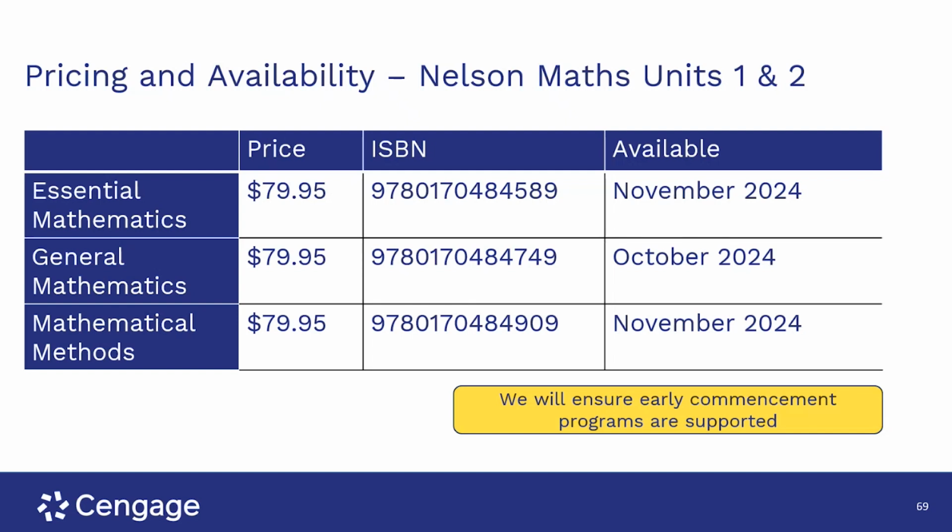That was really insightful. And as a former teacher myself, albeit in English and humanities, I can really see there's a lot of great pedagogical practices written in, some really great user-friendly things in this book that I can see for the teachers and for the students as well. So very, very impressed. I wanted to talk here a bit about the pricing and availability.